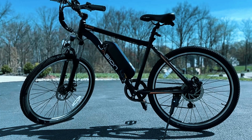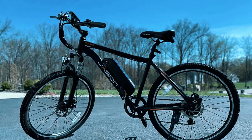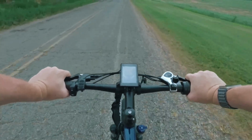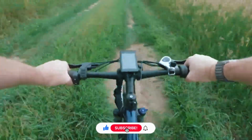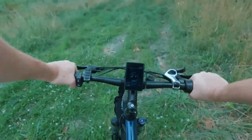Weighing just 49.6 pounds, the EB5 is one of the lighter full-size electric bikes in its class. The LCD display gives you a clean view of speed, battery level, and mileage, offering more detailed feedback than the basic LED meters found on other budget models. With both pedal assist and throttle modes, you can adapt your ride based on terrain or energy level.